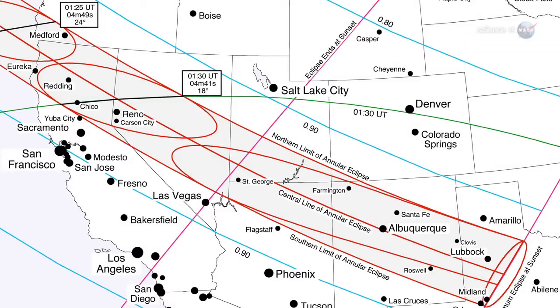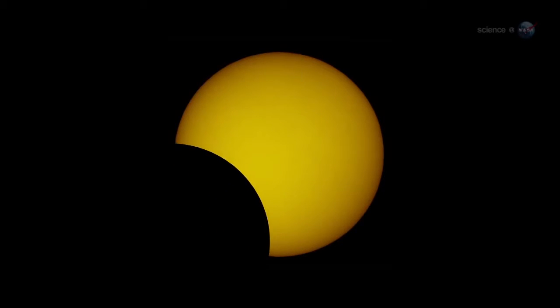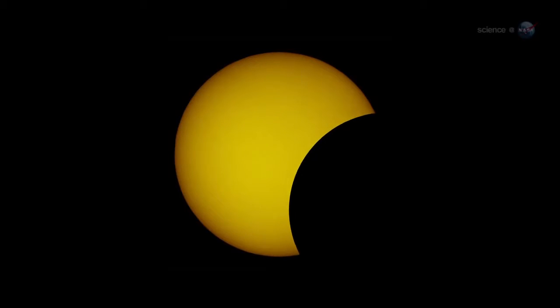In the United States, the afternoon sun will become a luminous ring in places such as Medford, Oregon, Chico, California, Reno, Nevada, St. George, Utah, Albuquerque, New Mexico, and Lubbock, Texas. Outside of this relatively narrow zone, the eclipse will be partial. Observers almost everywhere west of the Mississippi will see a crescent-shaped sun as the moon passes by off-center.